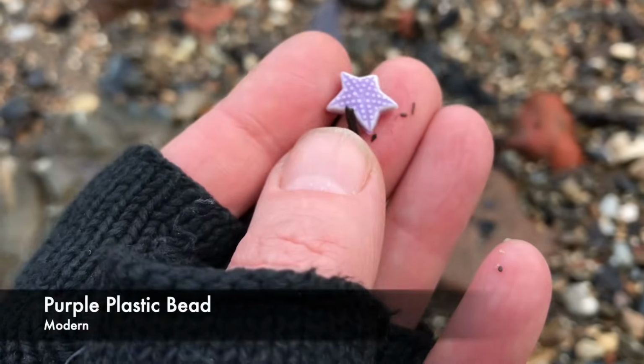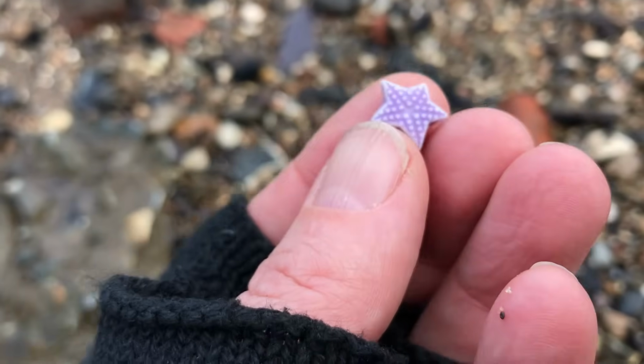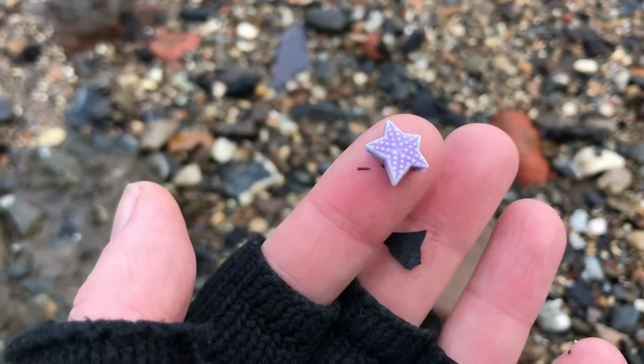So, found my first find, here it is. Can you see it? Little star. It's a tiny bead. It's really sweet, modern and cute. It's a keeper, you know it. Let's see what else we can find today.